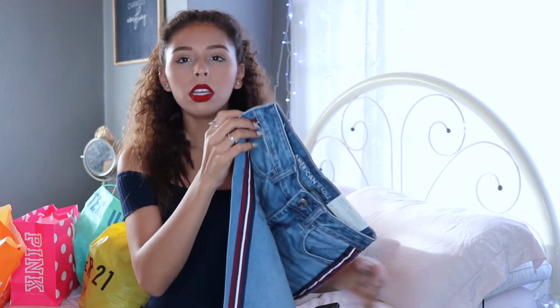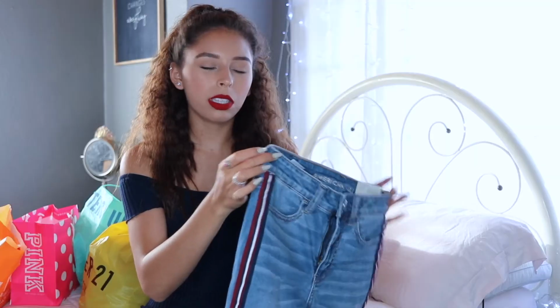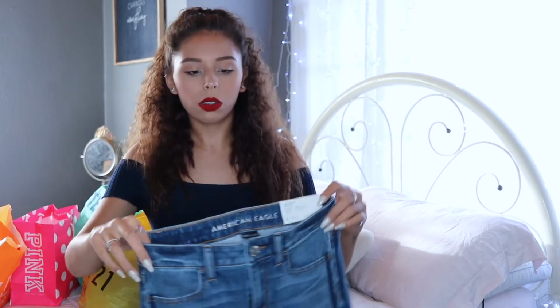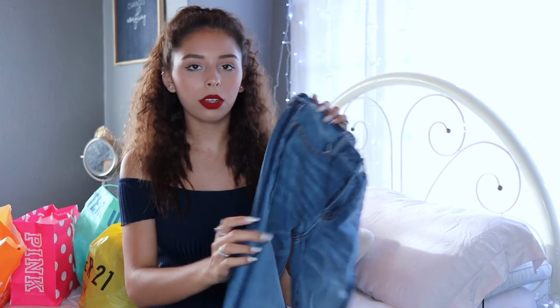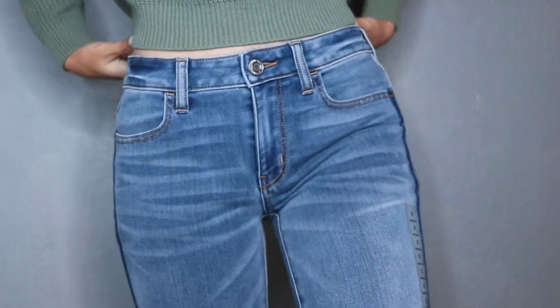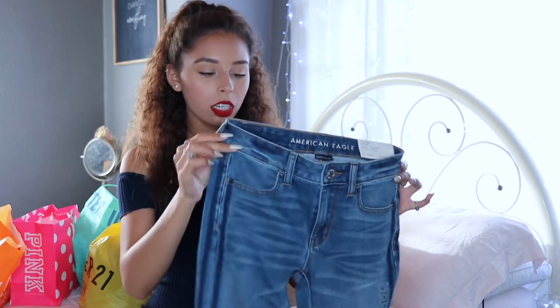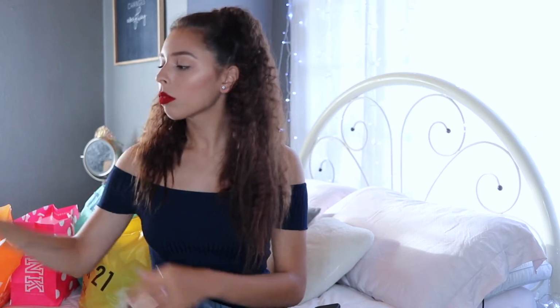This is what the first pair looks like. It's super cute, and I love the line on the side. I feel like it makes it a bit different from other jeans. And the other jeans are also a size 2, and they also have, I don't know, you guys can tell that I am into this kind of thing. I'm not sure if I'm gonna keep these ones. I don't know if I'm a fan of the fit. And these are the high-rise jeggings, and these ones are the high-rise jegging crop.